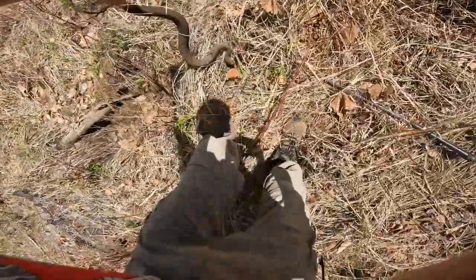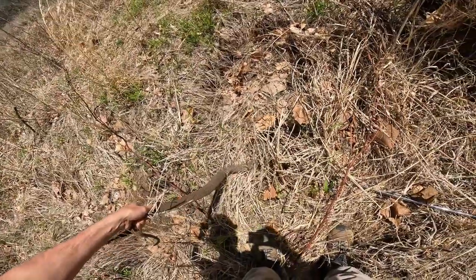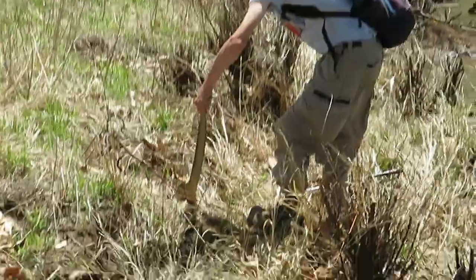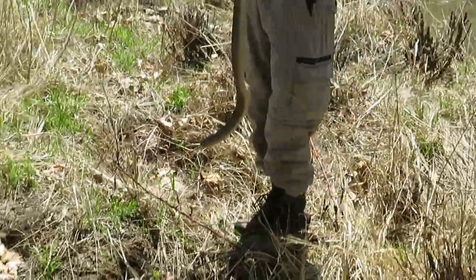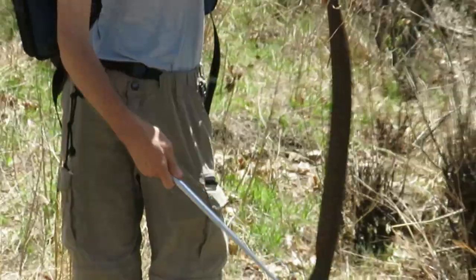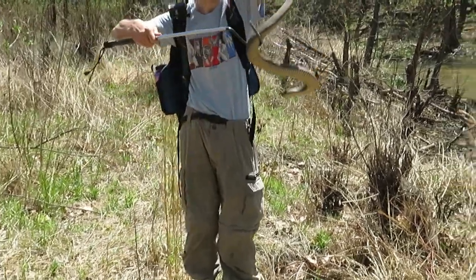Oh! That is a huge water snake, my goodness. Wow. Oh my goodness, he's had something take a chunk out of his side at some point too. Look at this snake. Yeah, no, you're gonna try and get me, aren't ya? Yeah, I'm not holding you. Hey, you're okay. Look at you.